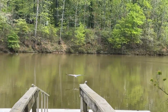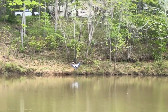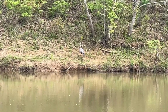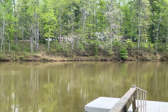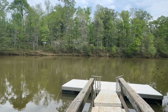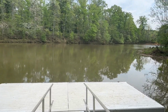We have seen some pretty big birds. I think it's a blue heron over there. But we've seen hawks, very big hawks. We've had to keep an eye on Milo from our campsite. Some of these birds are pretty big.